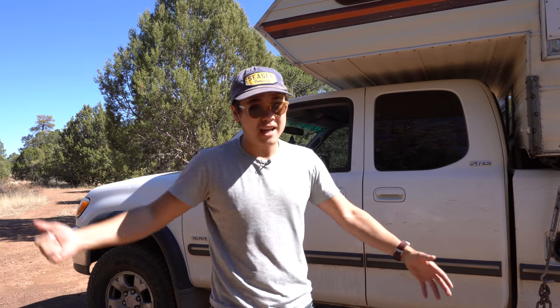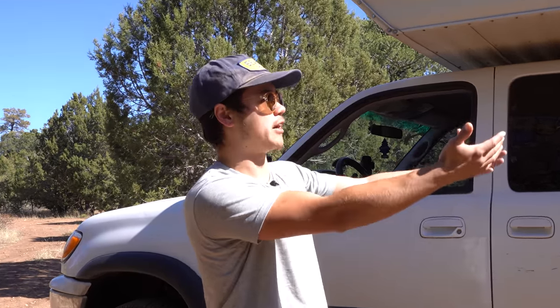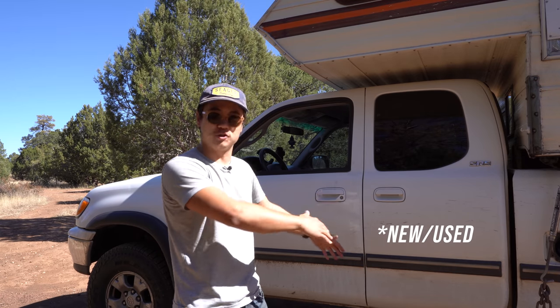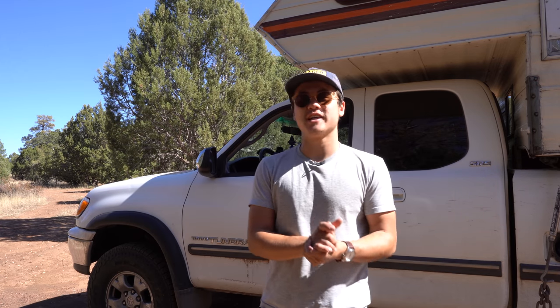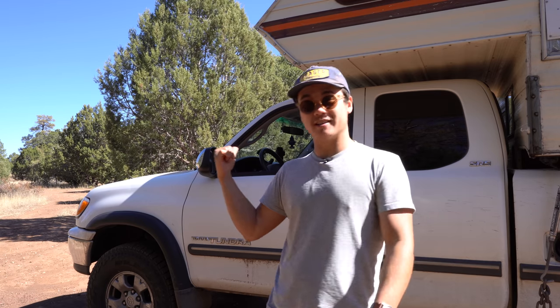And the first major change, obviously, I have a brand new horse for my chariot. That was a very cheesy way to say, I got a new truck. It's a much larger truck. I used to have a 2000 Toyota Tundra. I mean, Toyota Tacoma. This is a 2000 Toyota Tundra.